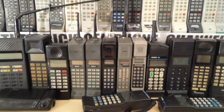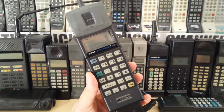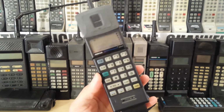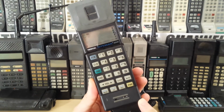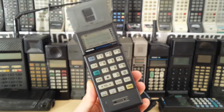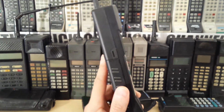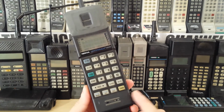Hello everyone, today we're looking at one of these. This is a Nokia Cityman 100. This is in fact the very first of a range of Cityman phones that Nokia brought out back in the early 90s. As a matter of fact, this came out in 1990.